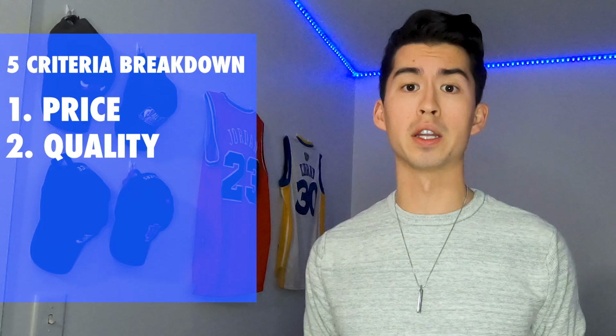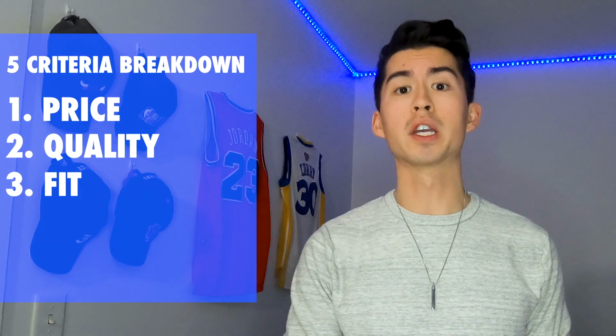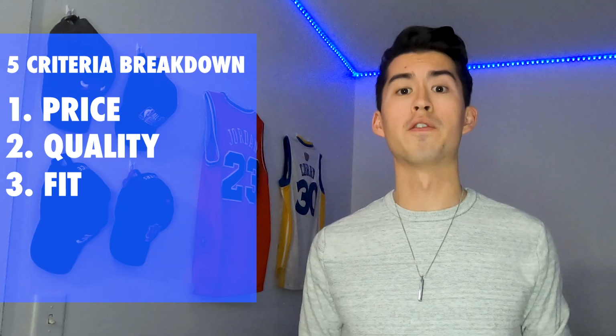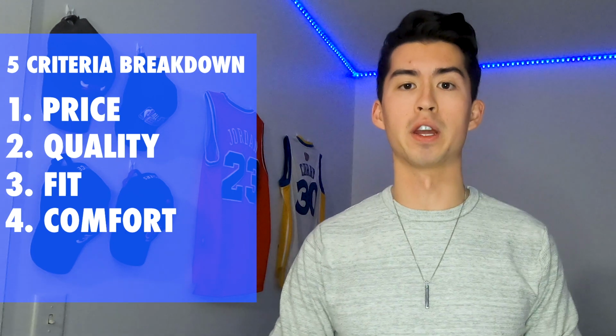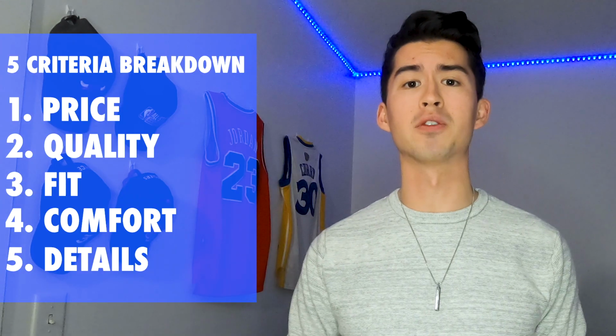For my specific breakdown of each pair of sweatpants, I'm gonna break it down into 5 specific criteria. The first one is price, so you know how much each pair of sweatpants costs. The second is quality, so you know if you're getting your money's worth. The third is fit, so you can compare the specific sweatpants to your own body type. The fourth one is comfort, because hey, sweatpants are all about comfort nowadays. And lastly, the 5th criteria is just additional details like pockets, drawstrings, things like that.